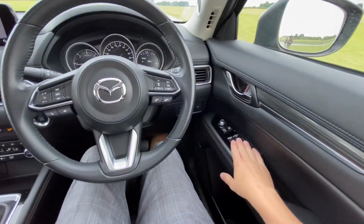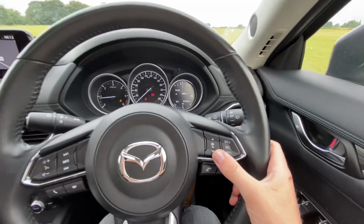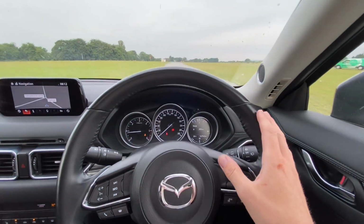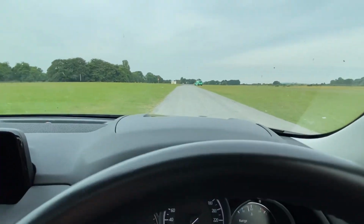So sitting in the cabin then, we've seen the controls over here and here. These are cruise control functions, and it's adaptive as well, so you can tell the car how far you want to be behind the car in front. One thing about this is, it's almost impossible just with the way I can see it over here, and it's difficult to see.